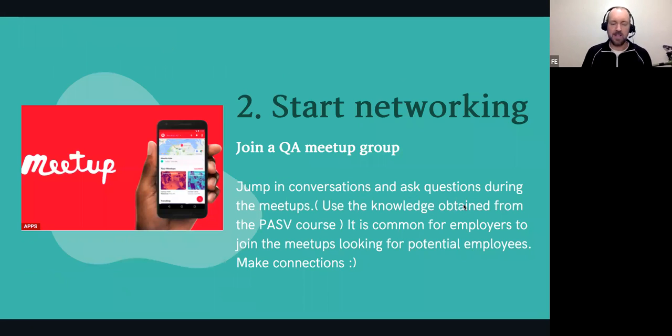So we talked a little bit about the knowledge section, the importance of getting the knowledge to get a position as a QA engineer. And the second step here was to start networking. I really highly suggest that you join a meetup group. There are remote meetups, like I was mentioning previously, and you have local meetups. You can jump into the conversations with any of these presenters. Don't be shy. Get out there and ask them questions about what they're presenting, and also different questions you have about different QA processes or strategies, and just show that you're curious about the field.